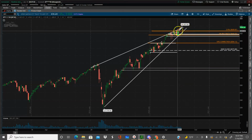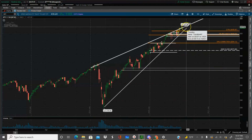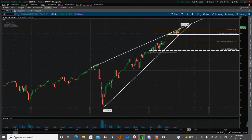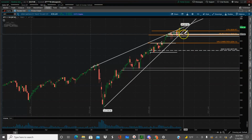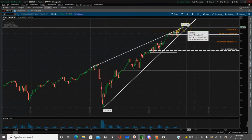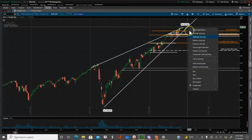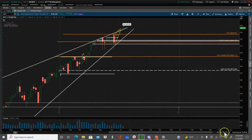But like I said, I'm going to extend this one out. Let me extend this one too. By no later than early September we should see some resolution here, whether it be a breakout or a breakdown of this pattern. Is there anything else that I'm seeing here that's really key?